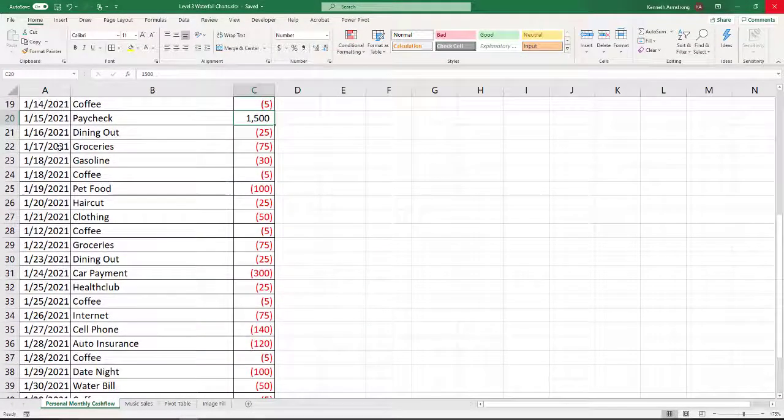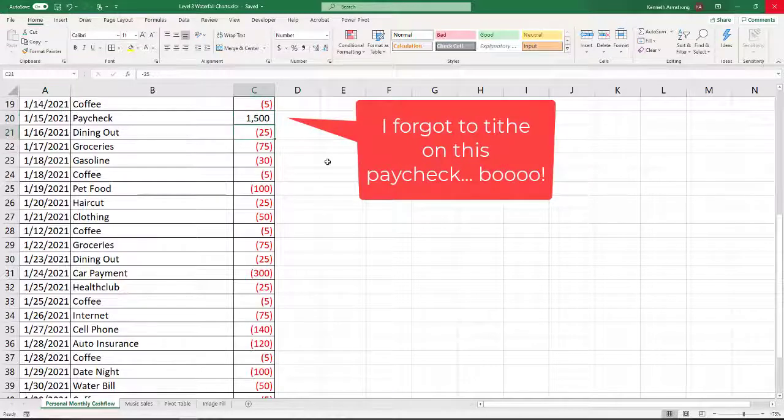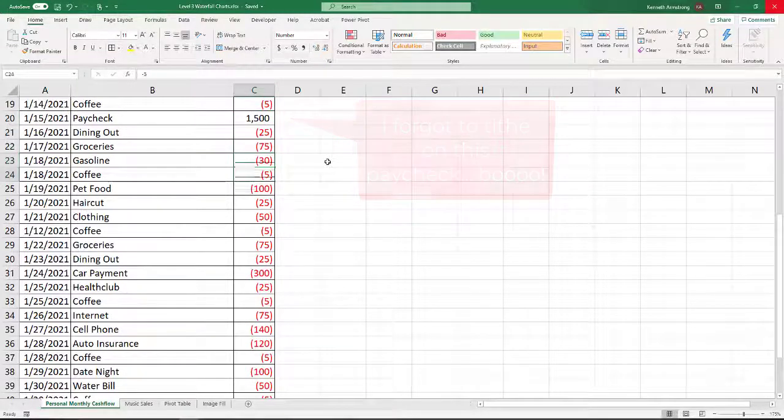And then in the last half of the month, we go dining out, groceries, pet food. Zeus is hungry this month. Groceries, car payment. Boo. We'll talk more about that later. Health club, internet, cell phone. So we pretty much go through all of the monthly expenses that we might encounter during a typical month.